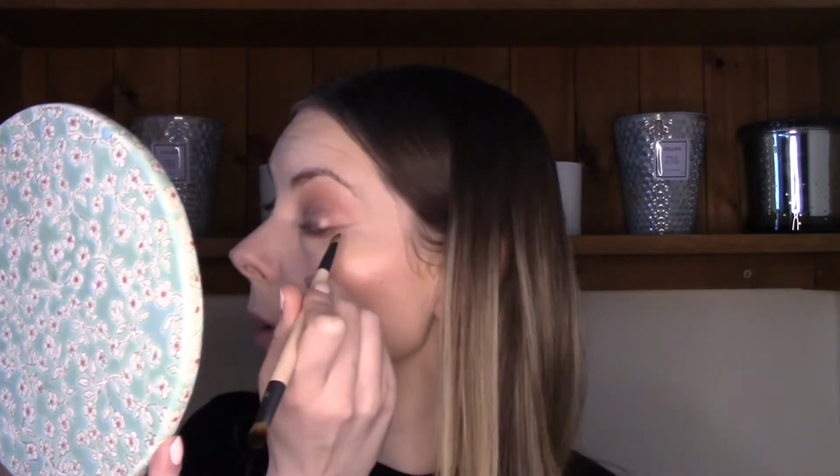Now it's gone on smoother above the eye, and I've ended up with some weird kind of attempt at a cat eye, which has not gone well, so I'm just going to really smudge that out with a little flat side of the brush, and thank goodness that has smudged. Still look a bit crazy, so I'm going to use that same brush just to kind of blend it a bit above the lashes.